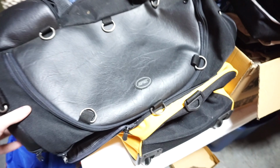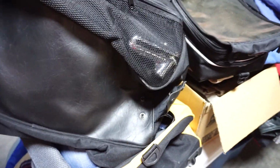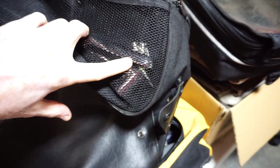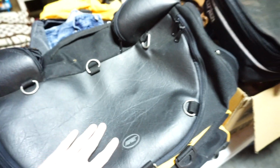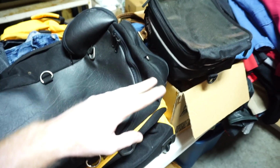I also picked up this Hope Nail motorcycle bag. It's a leather one. It does have a motorcycle lock with the keys in there. Pretty nice, in good condition. There's no rips, no tears, no nothing. So I bought these two items together, and I paid 15 bucks for the two.